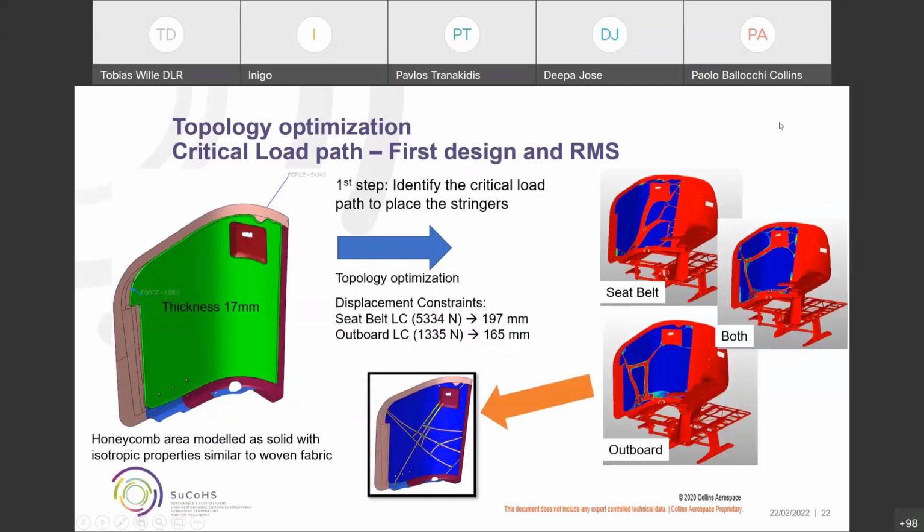The optimization for composites is a quite complex and time-consuming method. That's why we used some approximations and made some assumptions. The design area is considered as a quasi-isotropic material for the purpose of the optimization. By applying as constraints the displacements from the analysis that has already been done for the thin air assembly, the algorithm showed us for each load case independently, but also for both combined, what's the critical load path, as you can see in those pictures.